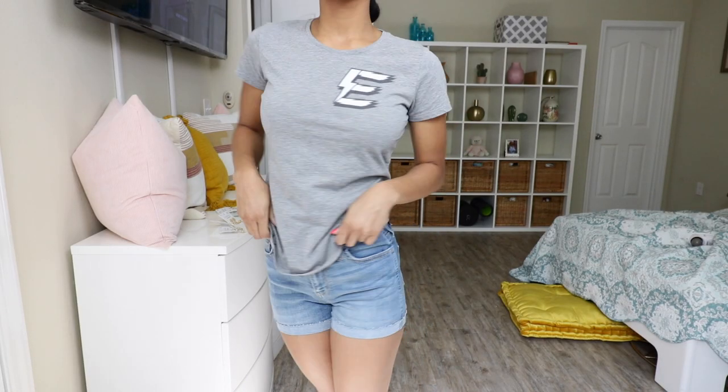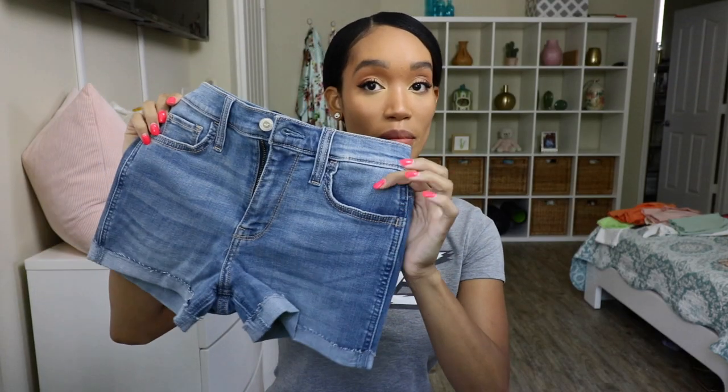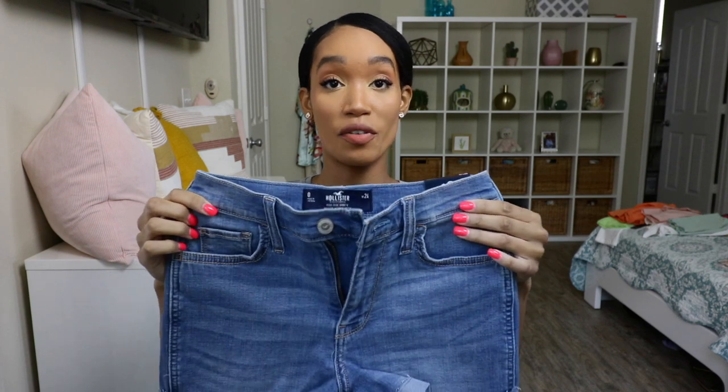What size did I get? I got a size 0 because my waist is small, but my bum and legs are a little bit bigger. So I try to get something that will fit my waist so I don't have to wear a belt with them. But your girl's growing, so.